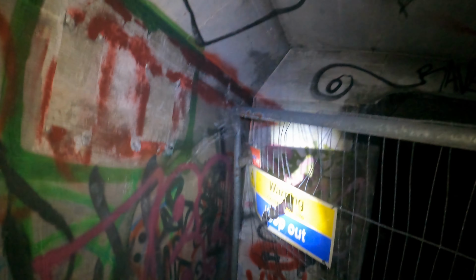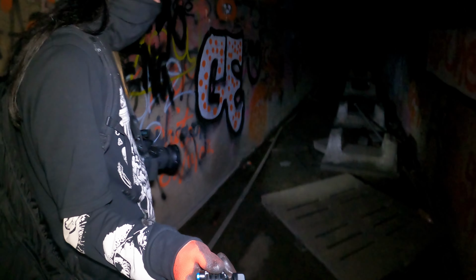Warning, construction site, keep out. Ain't no building going on up there. Good luck, man. I love the noise in this tunnel. It's perfect. Absolute silence. That's a very long tunnel.